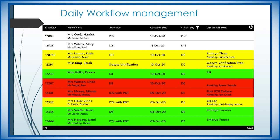There's been some identification, witnessing steps in there, but we're not done for the day. So for like here, it says there's been an embryo thaw, and we're awaiting transfer preparation. So here we've thawed eggs and we've retrieved eggs in an egg retrieval and we're awaiting vitrification of those eggs.